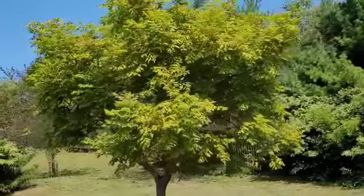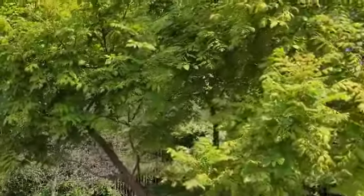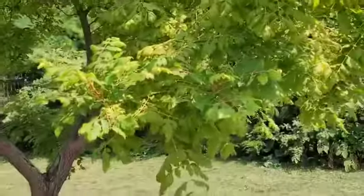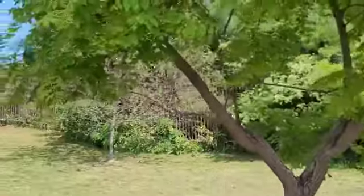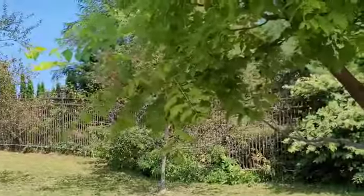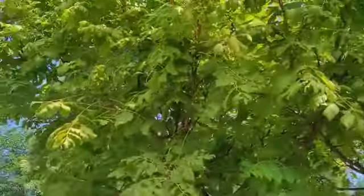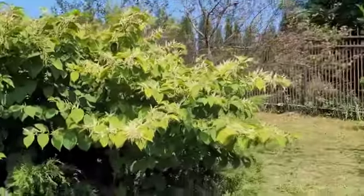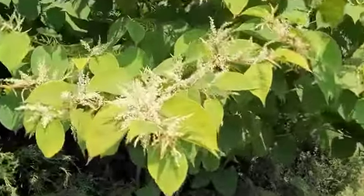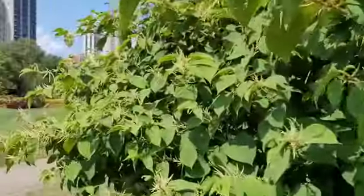The tree before me is a tree which is also seen in Kashmir. This particular tree is Koelreuteria paniculata, which has very fascinating foliage during autumn. And this is Japanese knotweed. So we have many knotweeds even in Kashmir, but this knotweed is unique.